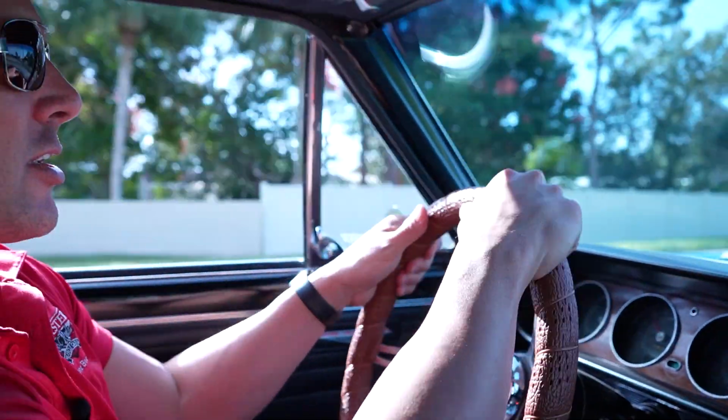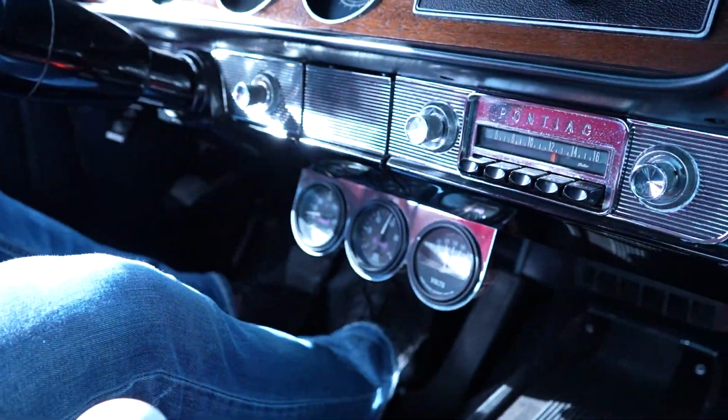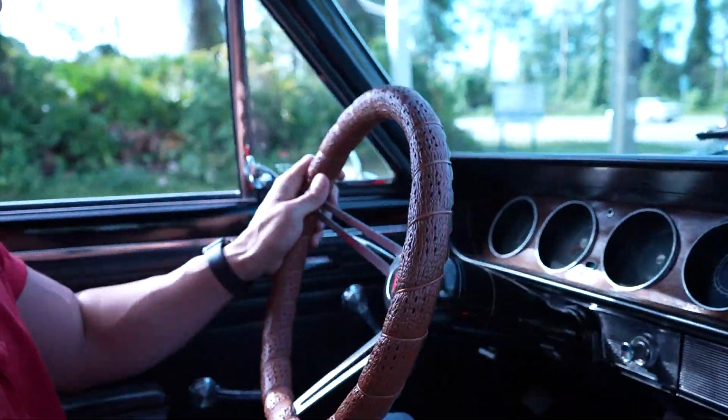The car has a non-power steering, non-power brake, and it's a big car, so the steering's not as precise as it would be in a power steering car like a Camaro or something like that. But the car rides like you're on air, steers good, stops good. Look, no issues whatsoever. And you don't have to stand on the brake pedal to get it to stop. The car stops.